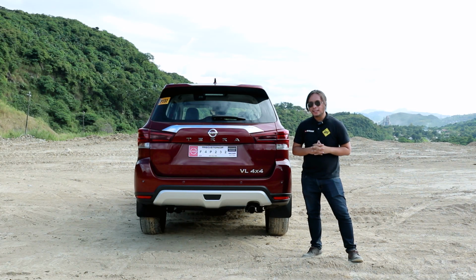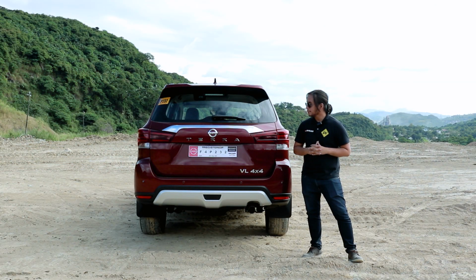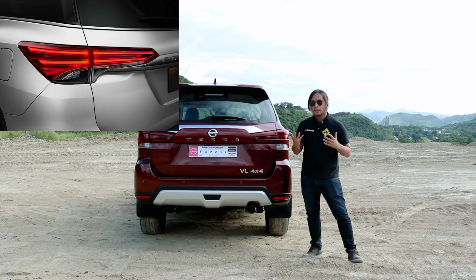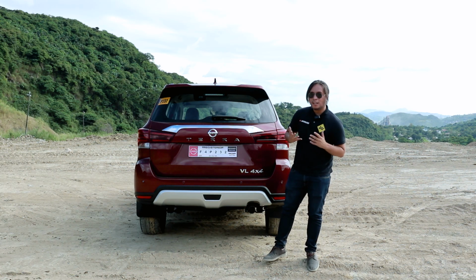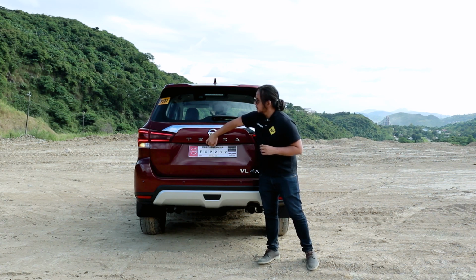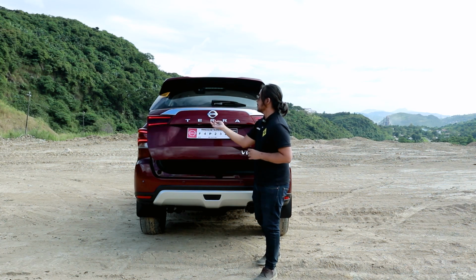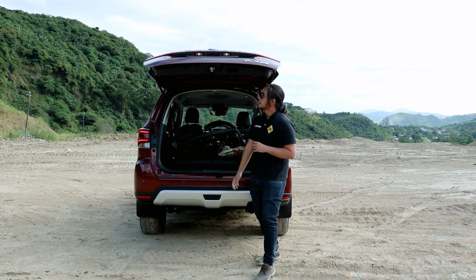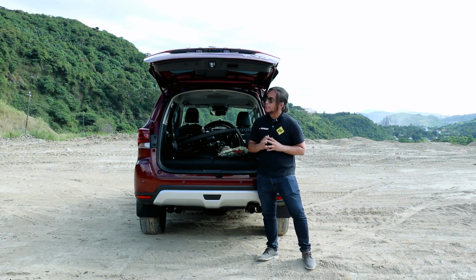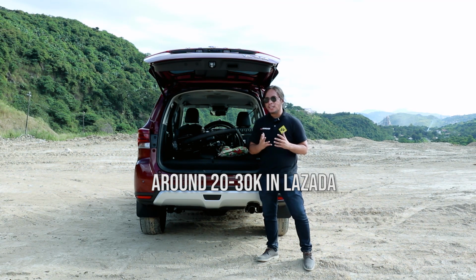So here at the back, it now gets new LED tail lamps, which look conspicuously familiar. So the Terra is the only top-of-the-line PPV in the segment that doesn't come with a power tailgate. So you can see it's quite heavy. So that may be a big deal for you or maybe not, but there are aftermarket solutions to this. You can have a power mechanism installed, and I'm not sure how much that is going to cost, but at least you know that's a possibility.